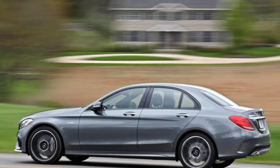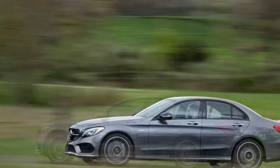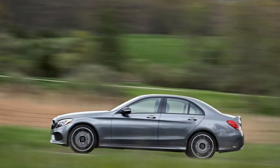Highs: gorgeous cabin, stunningly quick, choice of three body styles. Lows: rocky ride, adding options quickly inflates the price. Verdict: a budget AMG, harsh ride and all.